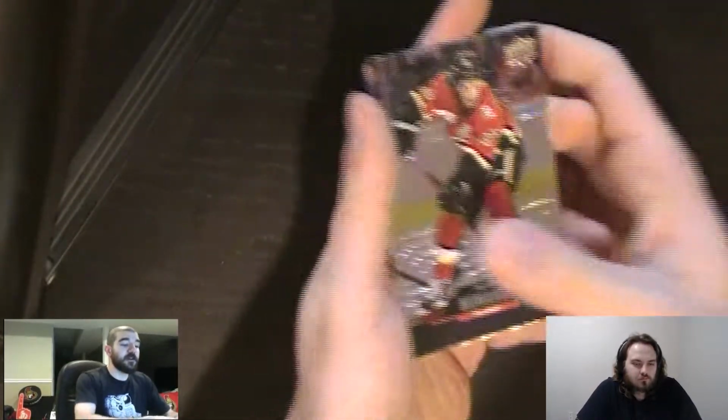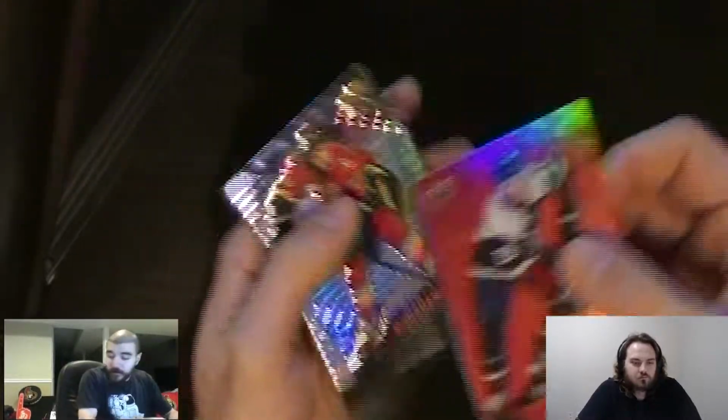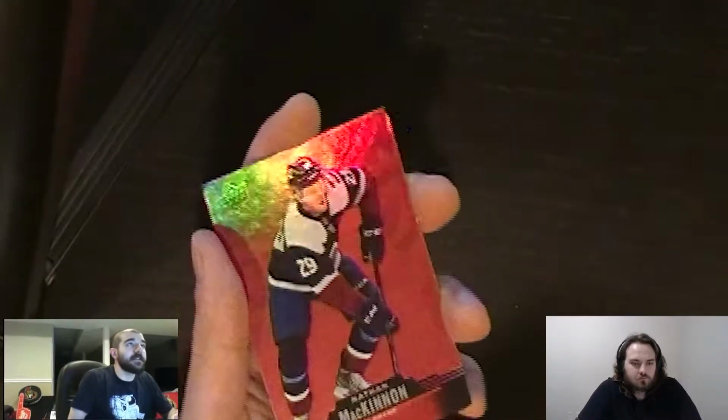For base cards, we've got Sean Monahan and Anze Kopitar. And then the red parallel, Nathan MacKinnon.